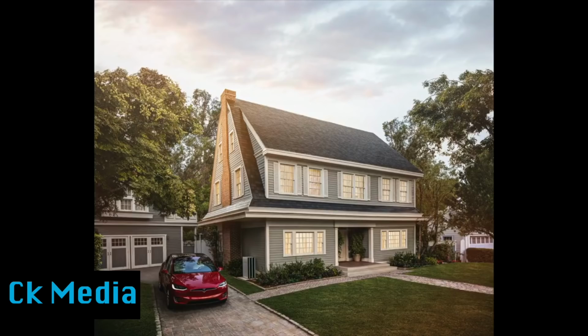And then that house roof is a solar roof. So that's an actual solar glass roof. Okay, so that's a picture of a real... Admittedly, it's a real fake house. That's a real fake house.